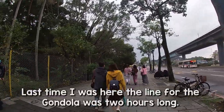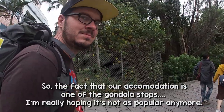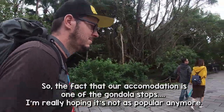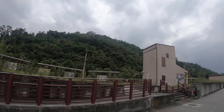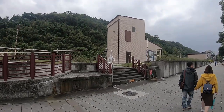Last time I was here, the line for the gondola was like two hours long. So the fact that our accommodation is one of the gondola stops, I'm really hoping it's not as popular anymore. We'll see.